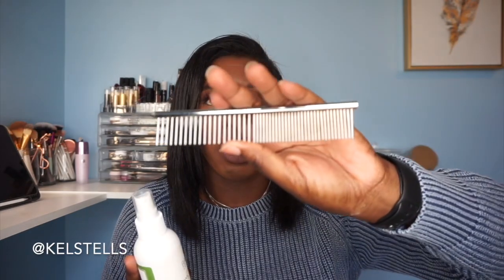I can spray him with the leave-in spray and then use this comb or the bigger one. And he usually sits still. It helps if you give him a treat as you're doing it. At least I give my dog a treat while I'm doing it. And he cooperates. Sorry, that was with hair.